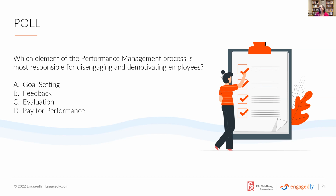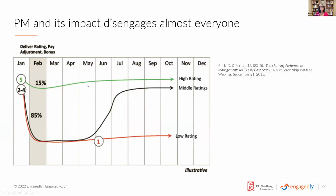It's interesting that most of us believe that the evaluation process is the most responsible for disengaging and demotivating employees. But as I showed you in the very beginning, it is the primary purpose of performance management as implemented. So think about that, okay? Let's move on.